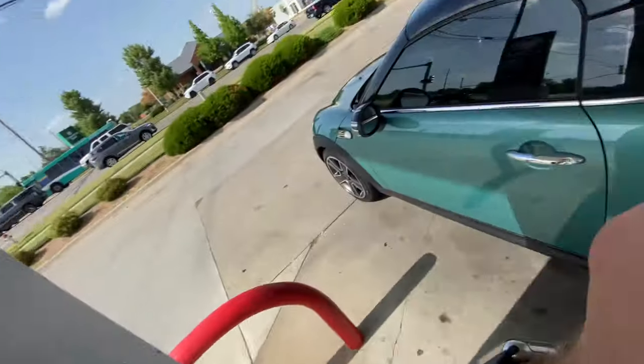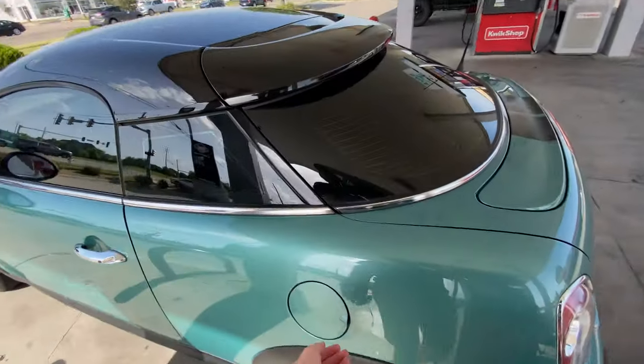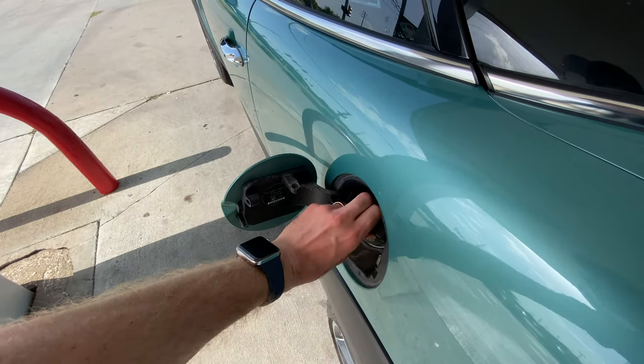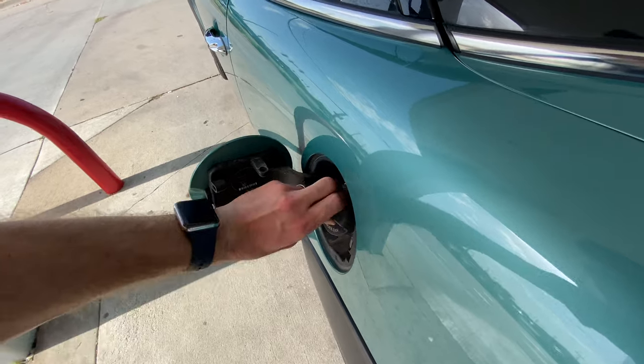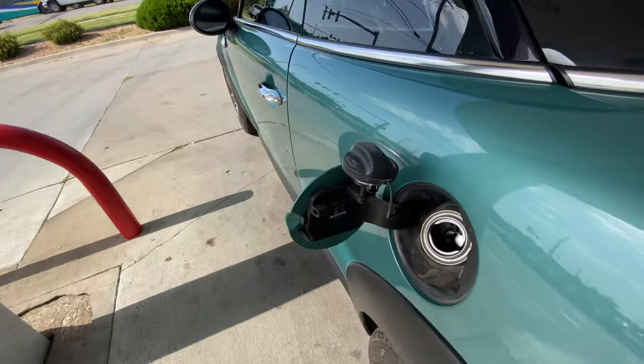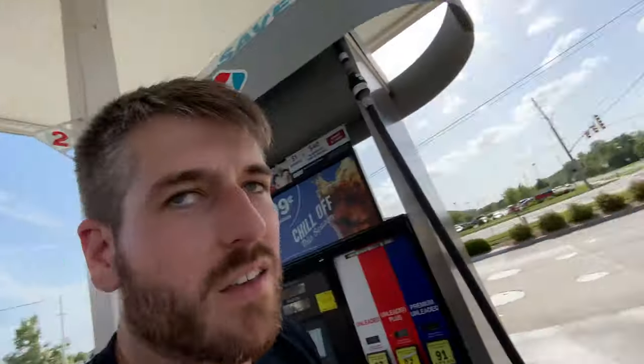Okay, like I said before, anytime somebody lets you borrow their car, you gotta put a little gas in it. At least, it just helps even things out. Anyway, let me show you the gas process in this Mini Cooper Coupe S. Open it up, and you know how I like the gasoline holder in the Prius? Well, look at this. It's got one, too. You just put it right there, and it holds it for you. That's pretty neat. All right, let's get some fuel in this thing.